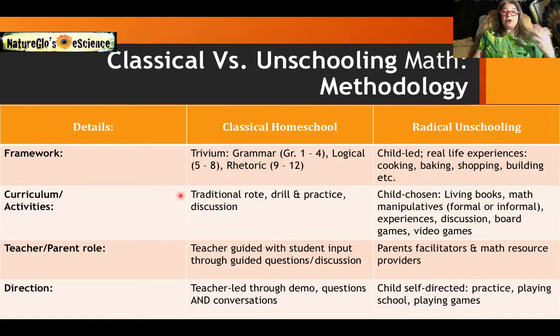For classical homeschool education, they use traditional rote drill and practice math, usually from a math curriculum, also with discussion, as compared with radical unschooling, where the children choose the activities and the resources. Sometimes they'll even choose curriculum. They'll choose living books, most popularly, math manipulatives, either formal or informal. Sometimes kids will just grab rocks from outdoors and create an informal math lesson using those. Experiences, discussion, board games, video games.